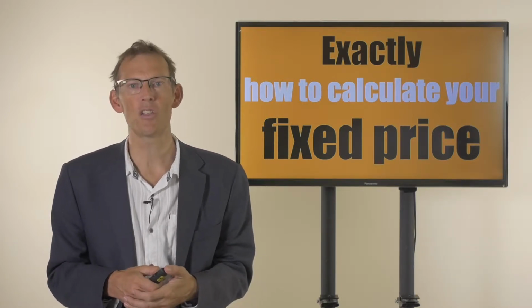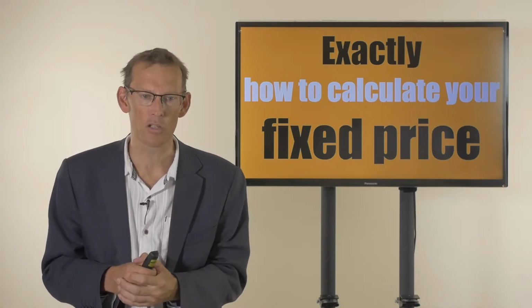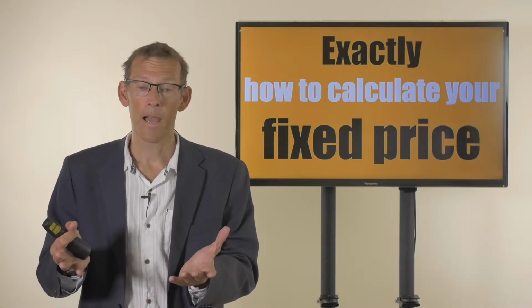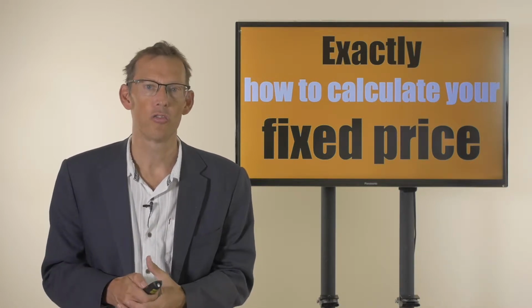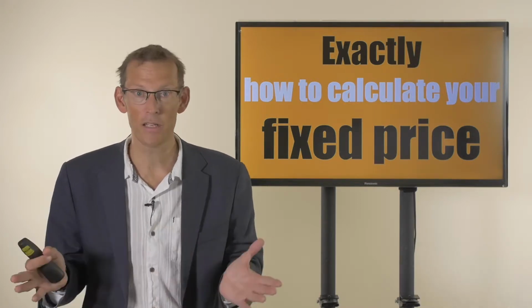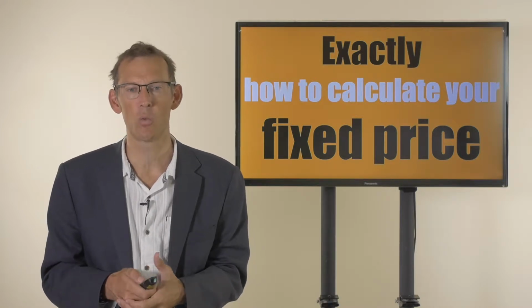The first thing that you need to do is recognize that if you're giving a fixed price up front, you want to make sure you make a profit on the deal. You want to make a profit. And so you have to take into account scope. You have to understand the scope of the work, because the more work's involved, the longer it'll take, and therefore the greater the cost from your point of view. You have to do a great job at scoping work out.